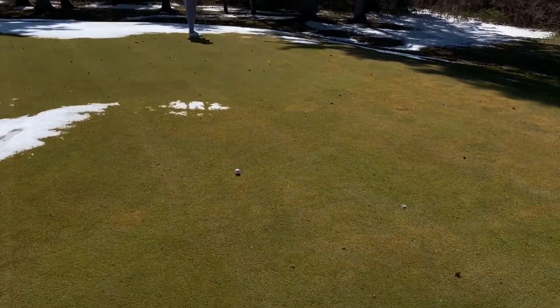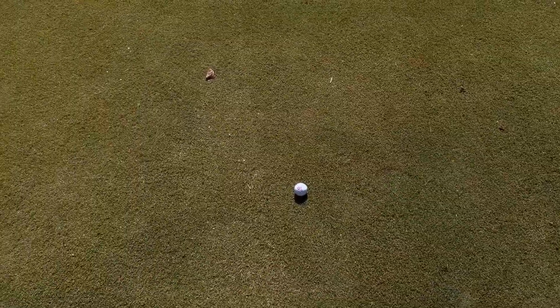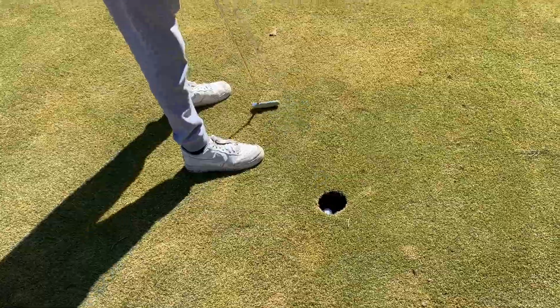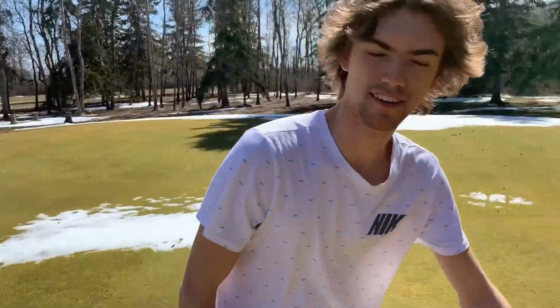Not nearly enough speed. The grass is pretty shaggy. That was a good break, that was a good line though. So Bryce needs to make that for par. Some nice tapping. Beauty. That's par. First par. Nice. Let's go. Par. Let's go.